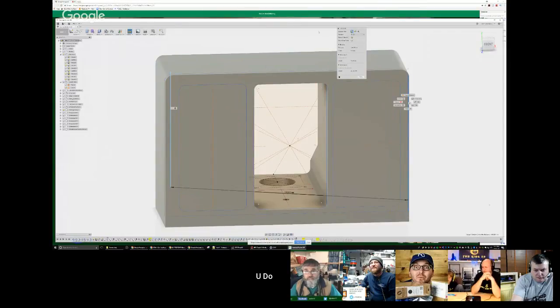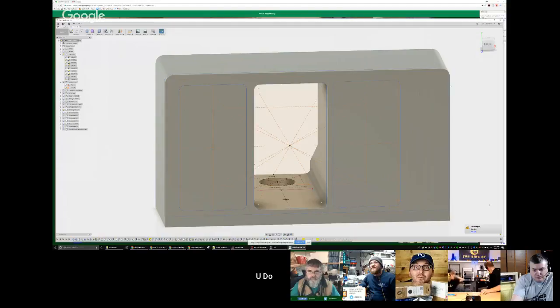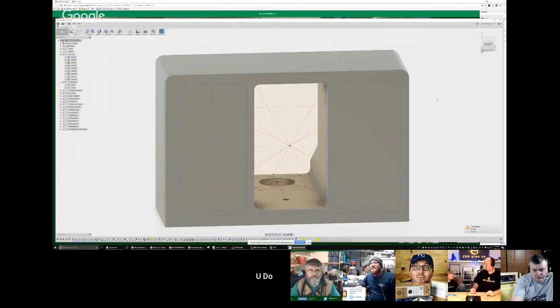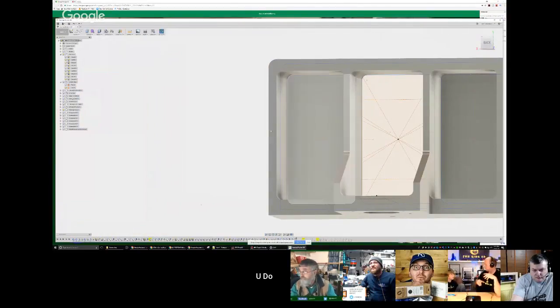Let me edit sketch. I can right-click on this. I think, let me get out of that mode. There we go. So now, let's say I drag it all the way out here, and it'll automatically adapt the model that was created from that sketch, which is awesome. But then beyond that, I can start playing with the sketch.